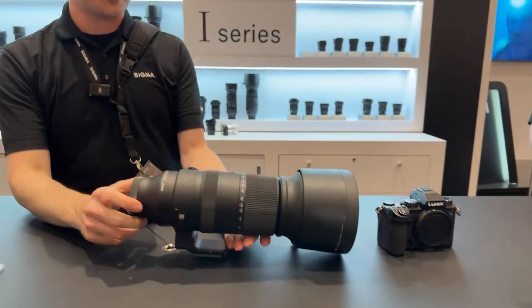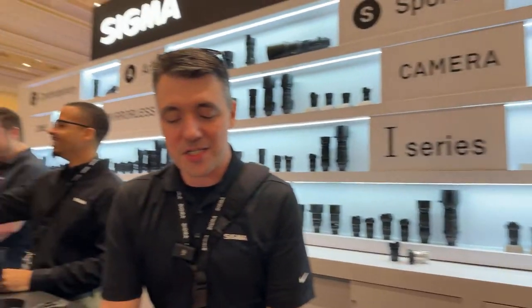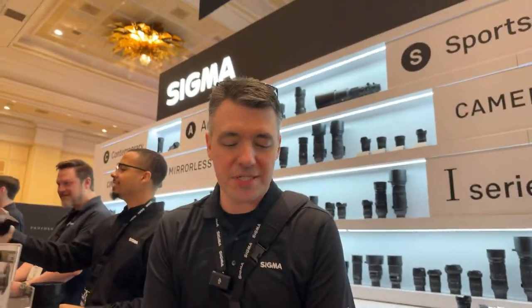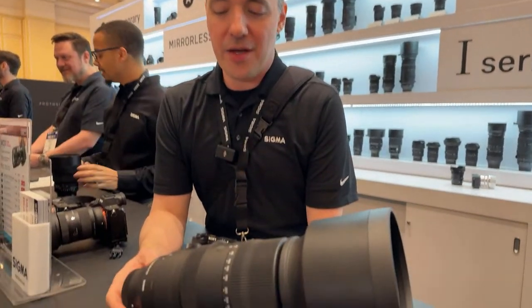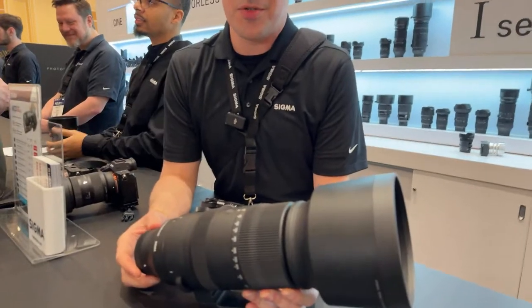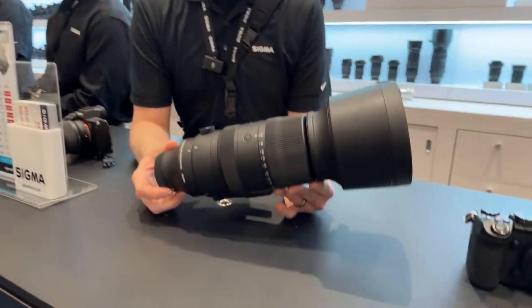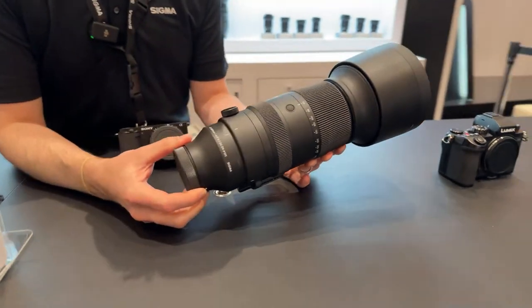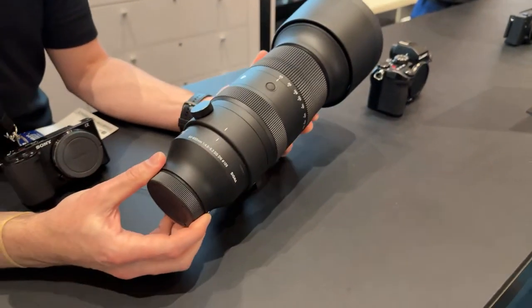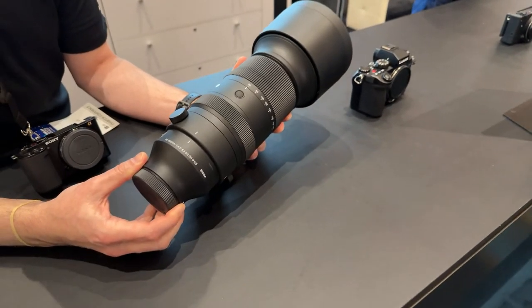All right. So this is the 60 to 600 DG DN OS Sports lens, and this was released just a couple months ago. And obviously, it has a 10x zoom. This is the only 10x zoom lens that is made for full-frame mirrorless cameras. Right now, it is available for Sony E-mount and L-mount. And obviously, 600 millimeters is plenty of range for most applications.